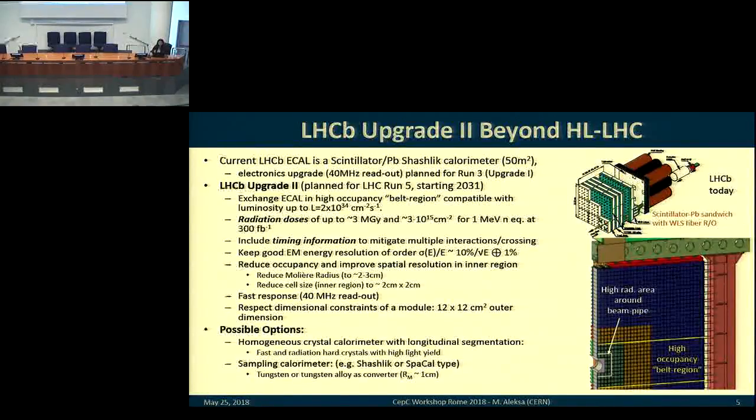And there the idea would be to exchange the electromagnetic calorimeter in the high occupancy belt region, so that the operation becomes compatible with luminosity up to 2 times 10 to the 34. And they expect radiation doses of up to 3 megagray and 3 times 10 to the 15 particles per square centimeter.